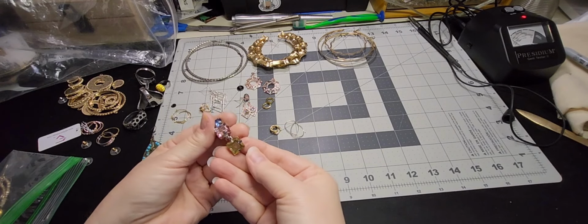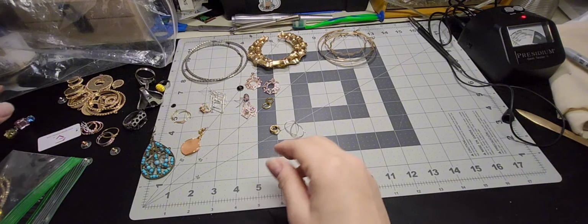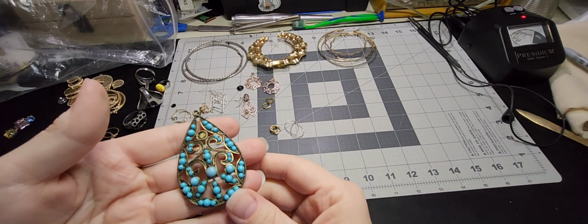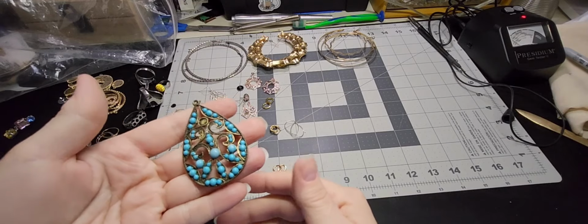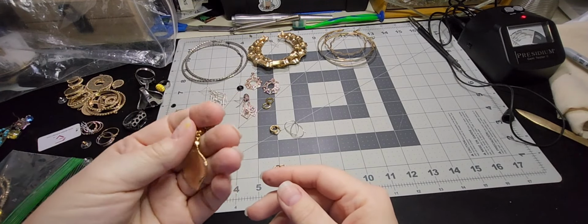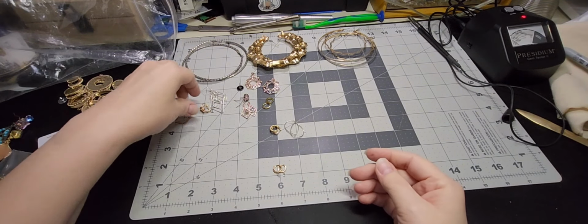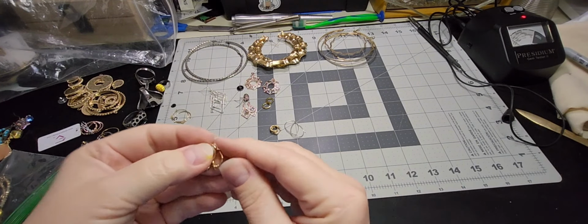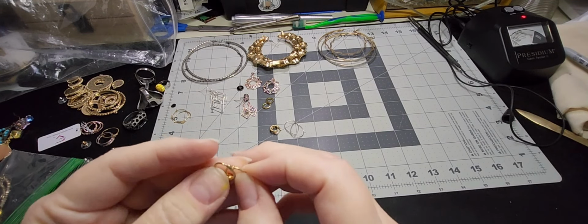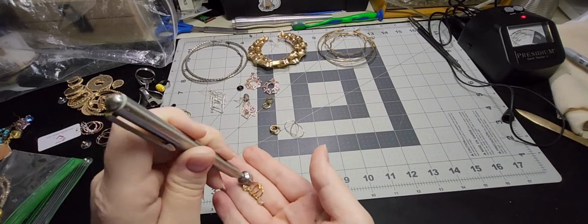Have a single earring, which I think might have gone with that one necklace that is together. And this one's missing a stone and missing a mate. This one goes with that one necklace and it is missing its mate. These two go, let's see. Actually, you know what? Just, nope.